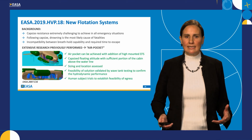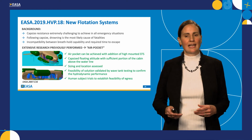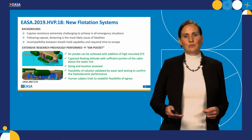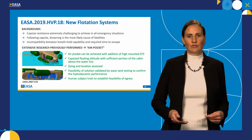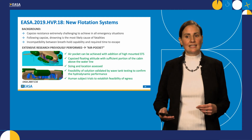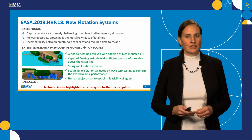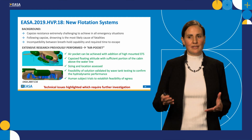This situation has been recognised for many years, and extensive research has been directed at identifying and refining a solution. The proposed solution aims at providing a capsized floating attitude with an appreciable portion of the passenger cabin remaining above the waterline, the so-called air pocket. Helicopter occupants would easily find this unsubmerged portion of the cabin, enabling them to breathe and survive within the helicopter before finding an escape route and entering the life rafts. The following aspects have already been investigated, including a validation of the feasibility of the solution by wave tank testing and human subject trials. Technical issues were highlighted which require further investigation, and for this reason, this requirement was not introduced into the CS 27 and 29 update. These technical issues are addressed by this research project.